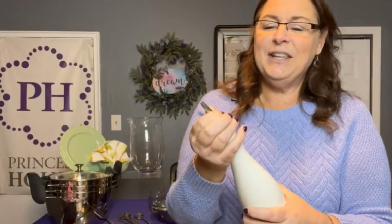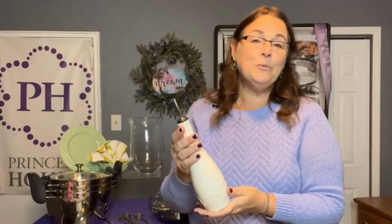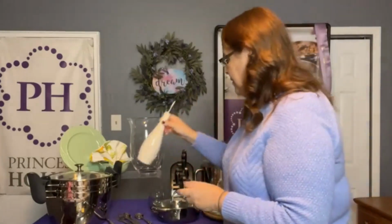You can see how the lid just comes out. You put your oil in here, and it's so easy to cook with and also to put on your table when it comes to salads. So the set of two are on sale for $46. Those are the Marbella. So speaking of Marbella, let me show you a nice package that we have.